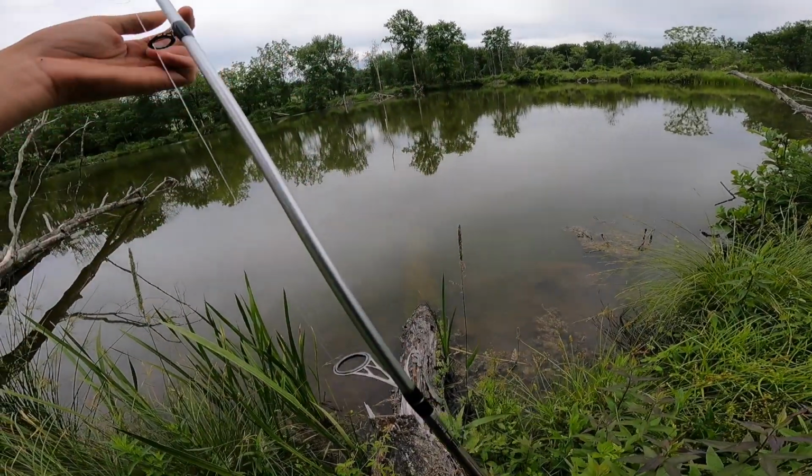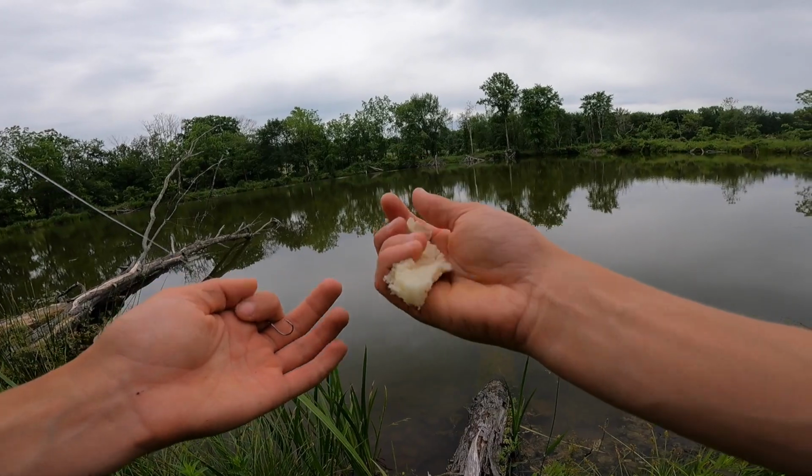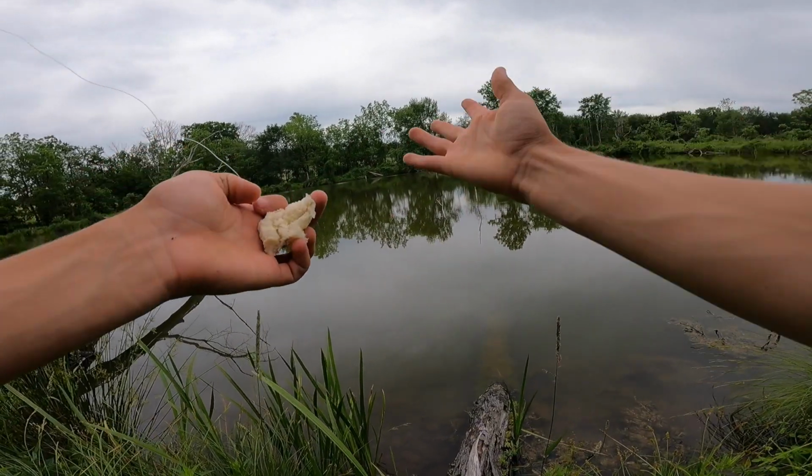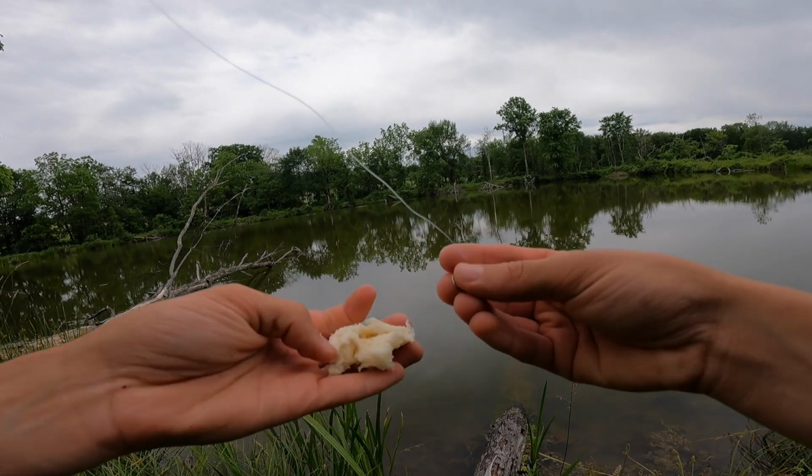I'm not sure if you guys can see that. They do almost set the hook by themselves. You don't have to do too much work when setting the hook. If you just leave that out there on a bobber on the bottom and that fish takes it, you don't have to do much and that fish is gonna get hooked.